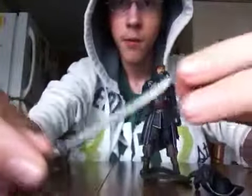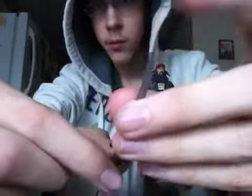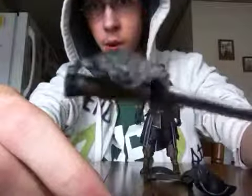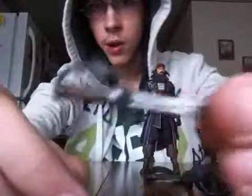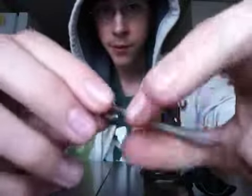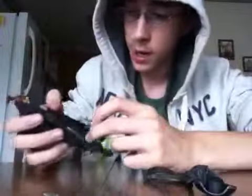He also has a nice sword. Not that pointy, so kids can't hurt themselves. Nicely detailed hilt, I believe it's called. Of course it's a hilt, whatever. It's bent slightly for me because I kind of stepped on him when he was on the floor by accident. This little end piece here pops off, so you can fit it into his right hand.